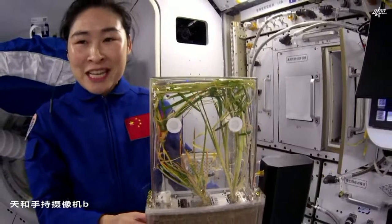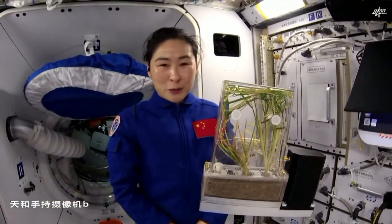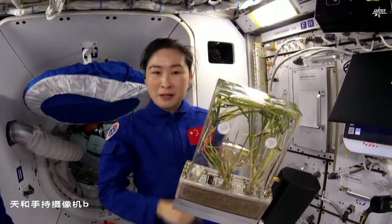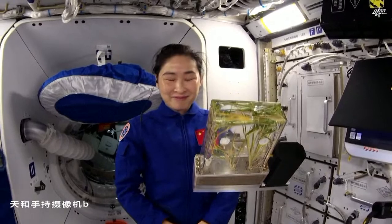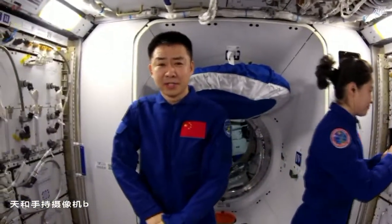So I want to ask you questions. When you are raising the rice, are you able to see this phenomenon of guttation? Why you don't see so many water droplets, but in the space station, we could see this phenomenon? This is your homework.